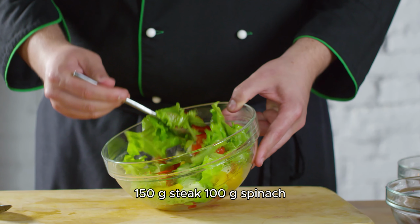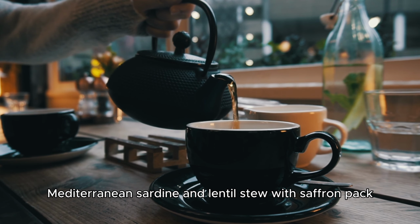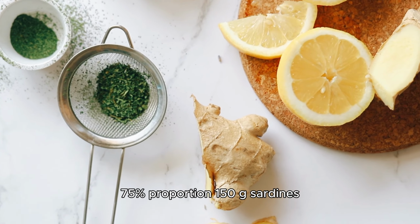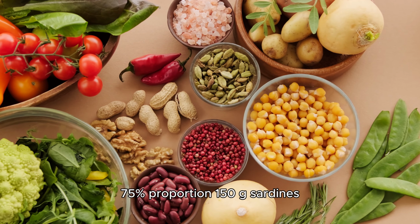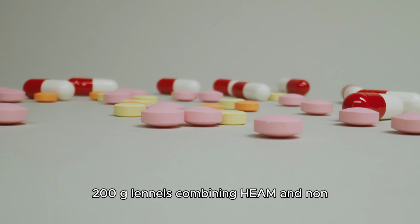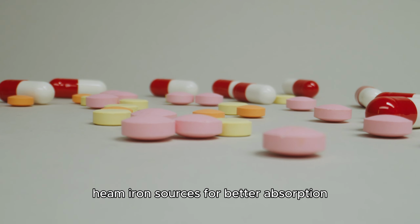Steak 100 g, spinach 50 g, bone marrow. Mediterranean sardine and lentil stew with saffron, per 150 g portion. Sardines 200 g, lentils, combining heme and non-heme iron sources for better absorption.